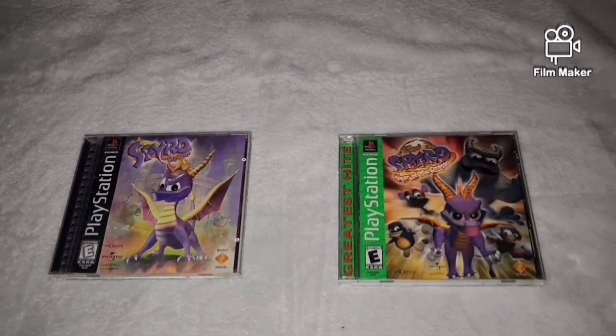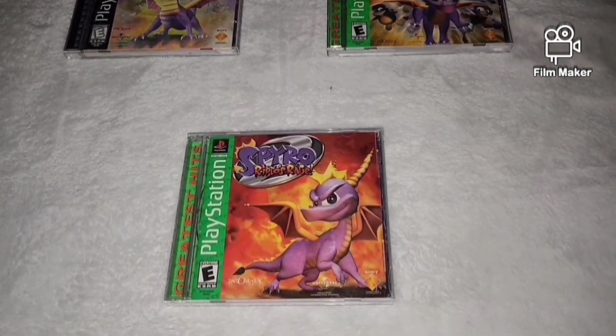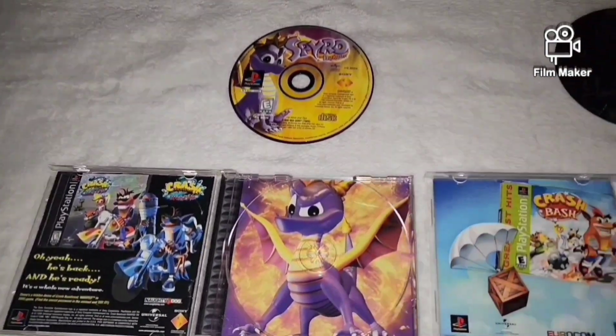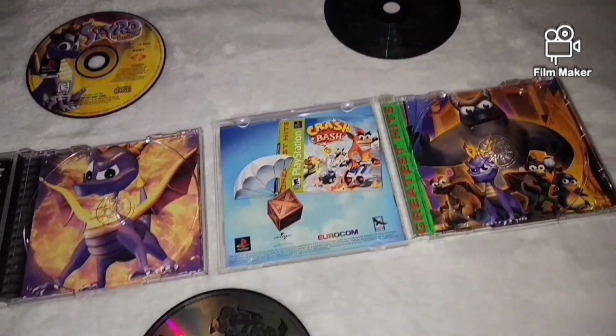Spyro the Dragon. Platformer games that are the best, especially Ripto's Rage, guys. I hope my nephews get into these games, but they also have the remasters just like the Crash Bandicoot games, guys. As you can see, advertisement on that. Let's go.